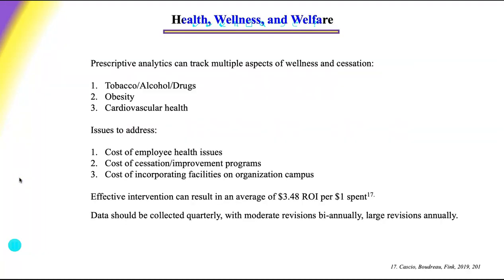So what we can use is prescriptive analytics. Prescriptive analytics will predict outcomes. It needs a lot of data in order to work, but if we have an effective way of looking at all the things that come into play, i.e. obesity, cardiovascular problems, even sleep issues, things like that, and if we use programs to fix those problems, then our return on that investment can be massive.